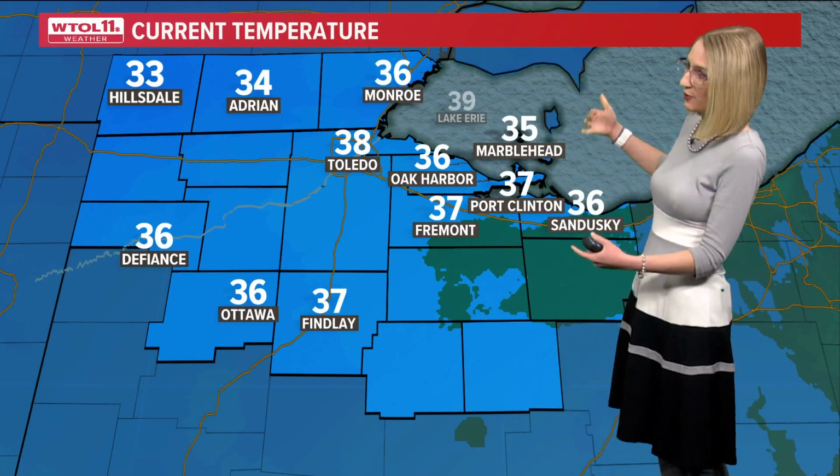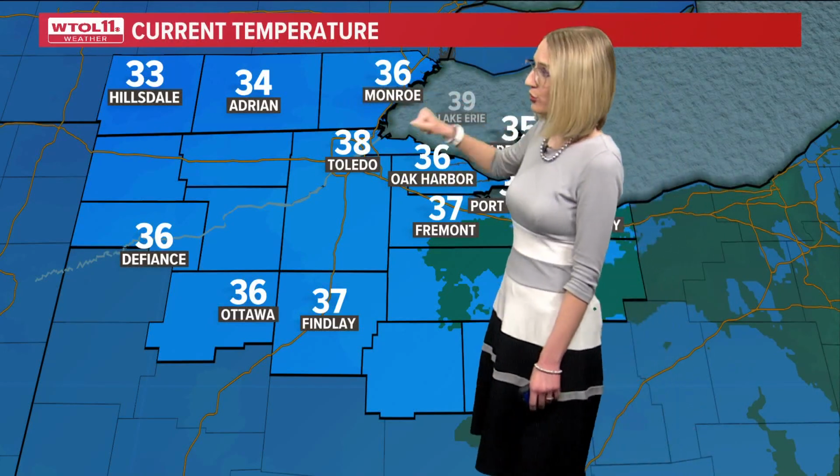Now, I'm watching temperatures because everybody's been holding above the freezing mark in Northwest Ohio. Southeast Michigan this morning, we were hovering right above the freezing number, but here we are in Monroe, 36, 34 in Adrian, and 33 in Hillsdale. It's going to be a crucial number as far as watching for those precipitation types.